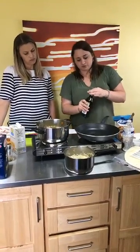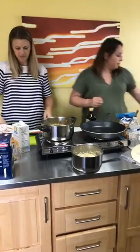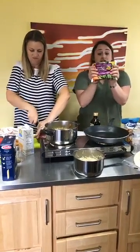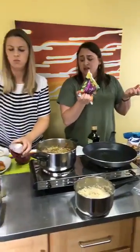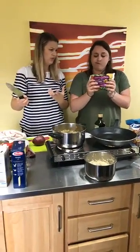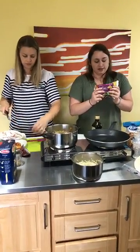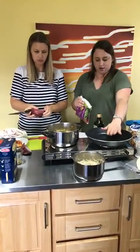Let that heat up for me for a minute. Would you like me to chop up your onion? I would love for you to chop up my onion. Here we go. And we're also, again, out of convenience, using just mixed vegetables. But honestly, these are pretty inexpensive. You can get a bag of mixed vegetables for $1, $1.50 maybe. And they have ones that are specific for stir-fry veggies, usually with water chestnuts, broccoli, peppers. We're using diced carrots, green peas, corn, and peas. So here we are, and we're just going to use these straight out of the bag.